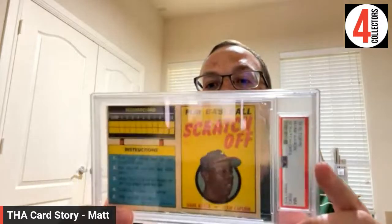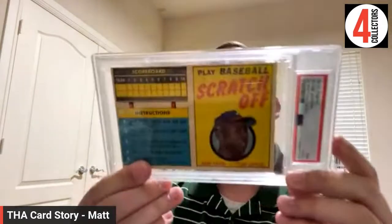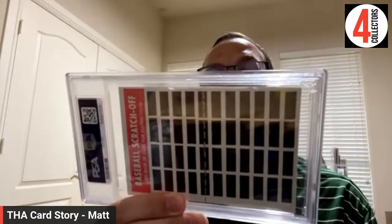Another Topps experiment, not a test, just another thing they were trying: these scratch offs. They made these in 1970 and 1971. This is the 1970. To be truthfully honest with you guys, I have a 71 also, but I can't tell the difference, so I only pulled out the one for right now.